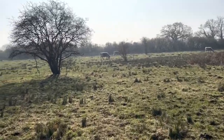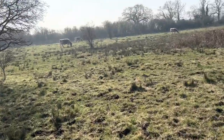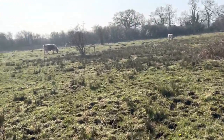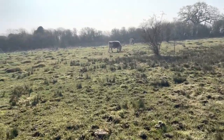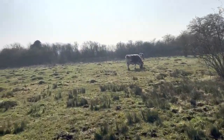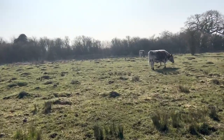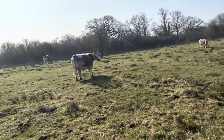Lovely spot just here as well. It's quite marshy and boggy, especially when there's been a lot of rain, and there's cattle here, so there's plenty of evidence of deposits from the cattle. So it's a good place, if it's a bit of a damp day or it's been raining, make sure you've got your wellies on or good boots.